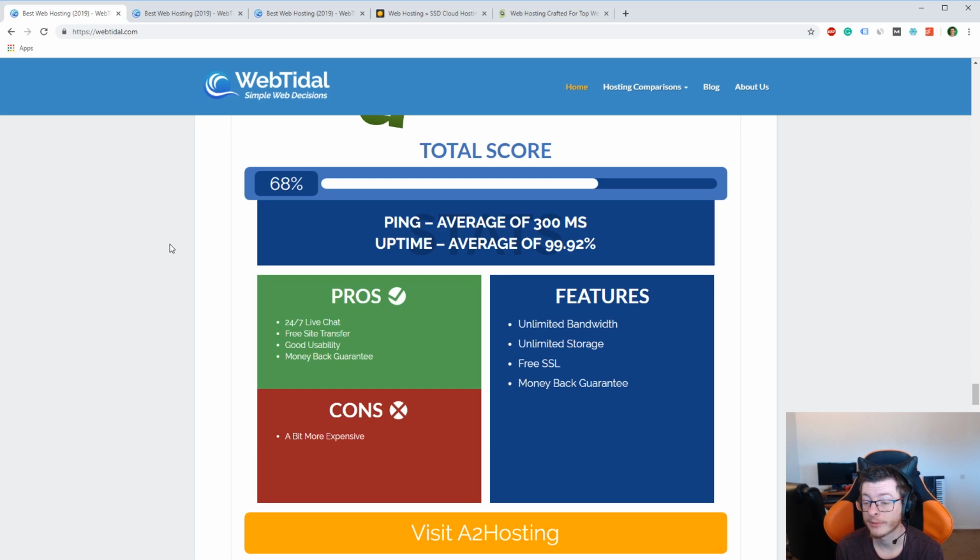Some of their features are unlimited bandwidth, unlimited storage, free SSL certificates, and a money-back guarantee. Some of the extra features that you'll find on A2 Hosting are fairly unique, and they come with most of the usability type of things, so they're not necessarily tools that you can straight up use to increase the performance of your website. They're more management side of your website type features in which you would be more easily able to access a lot of the advanced features in their user interface panel.